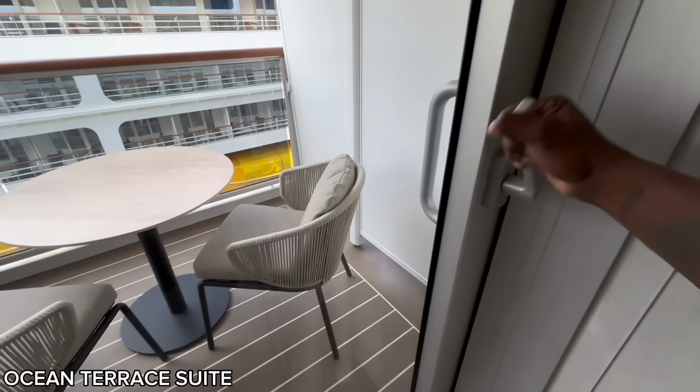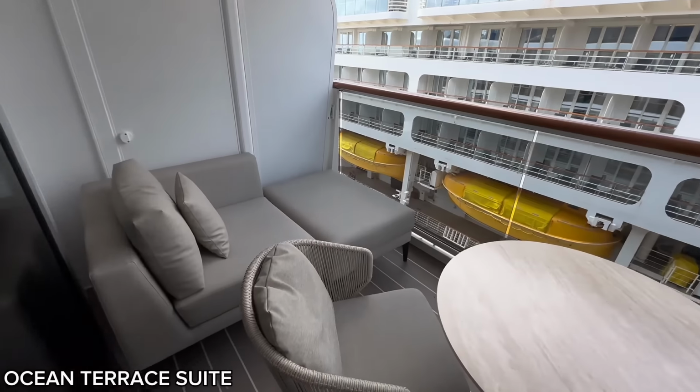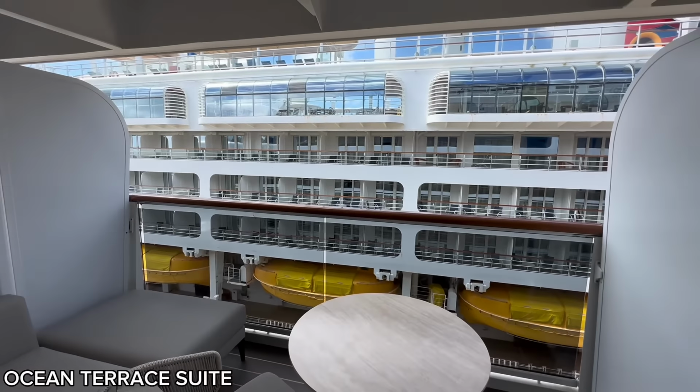Finally, let me show you guys the beautiful balcony here. As you can see, it's very, very spacious and luxurious. You have a nice little lounging seating area here. You have a table complete with two chairs. And of course, normally when we're sailing, breathtaking views.